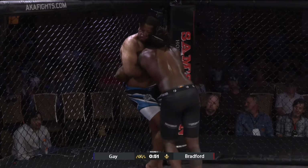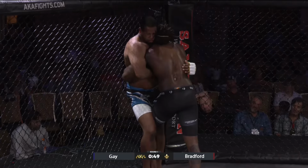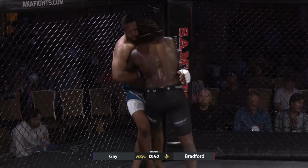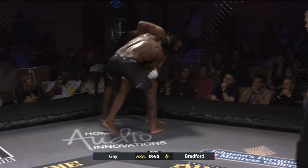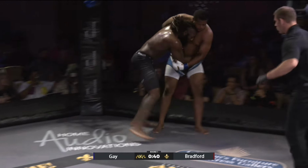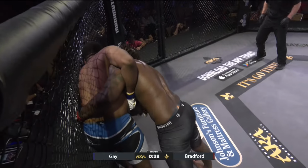Seconds left. Coby's got his hands together now, but looks like he's trying to reap. Well, he tried this earlier, and it was Gay that ended up on top. Gay thought about the right leg, let go.